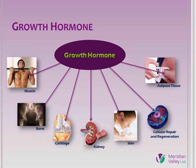Growth hormone affects every part of the body. It increases muscle mass, it increases calcium retention and strengthens the mineralization of bone, increases protein synthesis and the synthesis of cartilage, improves kidney function, improves the elasticity and thickness of skin. All of these things are positive. It contributes to the maintenance and the function of pancreatic islet cells.